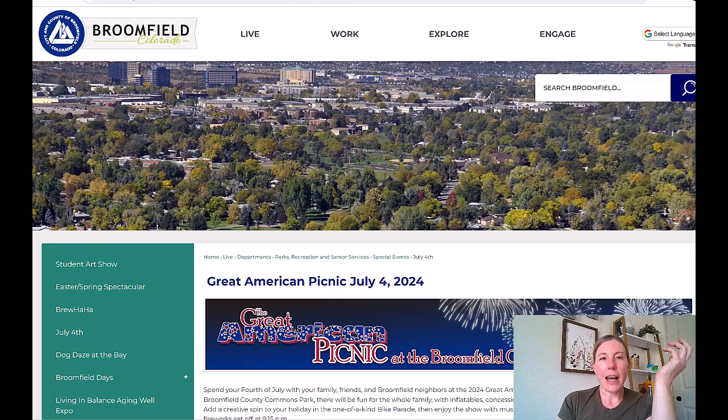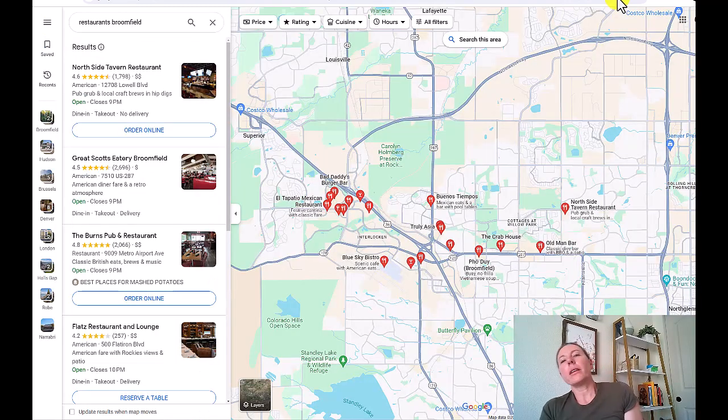Let's go back and look at restaurants and places to eat in Broomfield. So one thing that Broomfield is really lacking is a central downtown area. They have been trying to work on that. They have plans, but it is still missing. So there's no central downtown, and you'll find this in some of the surrounding suburbs too, like Thornton, where that's really missing. So if you really want that, you may want to look in Louisville, Lafayette, Superior, those surrounding areas. And those areas are a little bit more expensive because they're closer to Boulder, but that's where you'll find that experience.